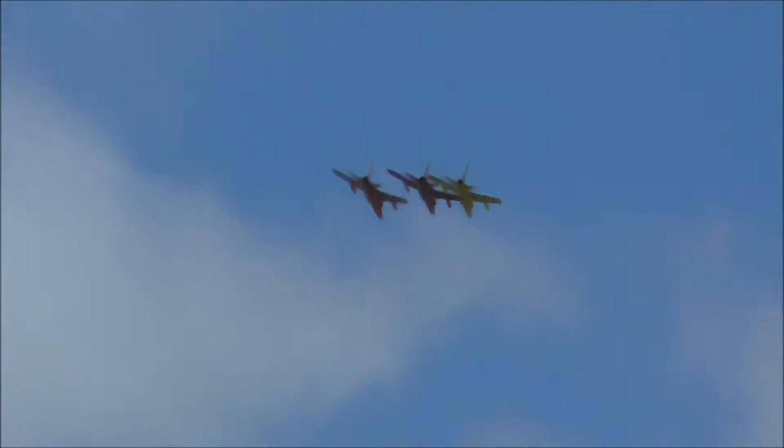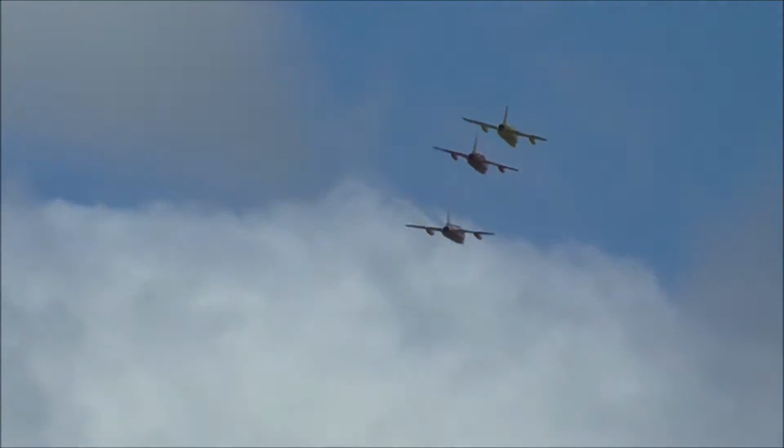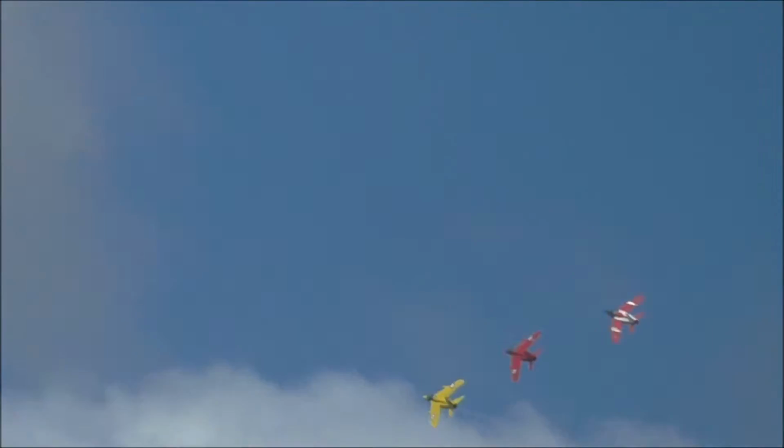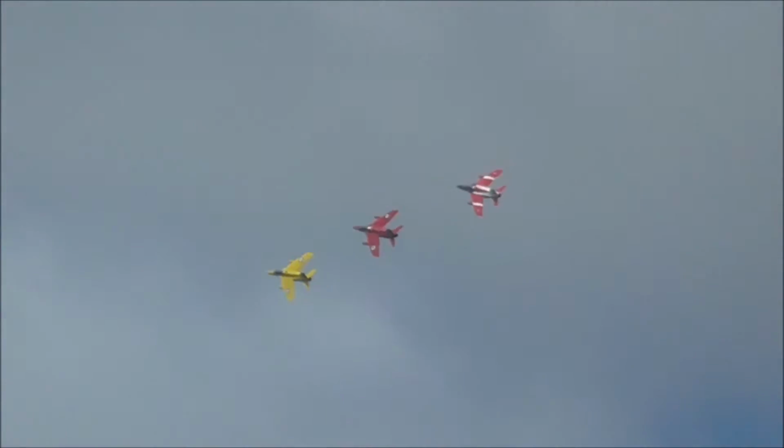Now the Gnat first flew in 1955, so it's quite a vintage jet, and the technology in it is far from computerized. It's just what we would call manhydraulic. It's hydraulics and electrical. It can be quite temperamental at times, but we've got a dedicated set of engineers who look after this 7 days a week sometimes, particularly in the summer, and we're very, very grateful to them. They do a great job to keep these old aeroplanes in the air.